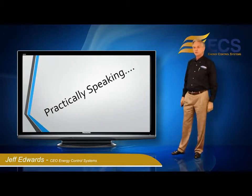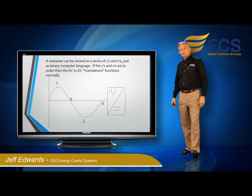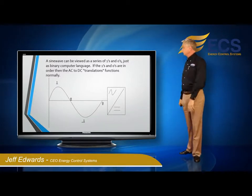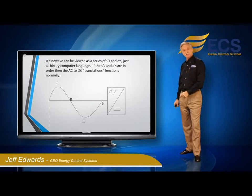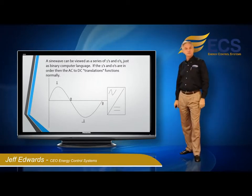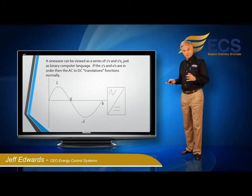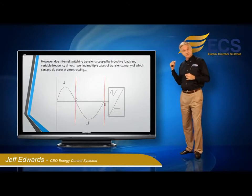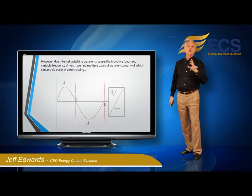So practically speaking, what kind of benefit can this provide? Well, if we look at the sine wave, it is just like a computer language, ones and zeros. Ones being at the peak, 0 at crossing, and then a -1, and then up to 0 crossing again. As long as all of those ones and zeros are in the proper place, the function from the microprocessor side is perfect. Well, we hope it's perfect.